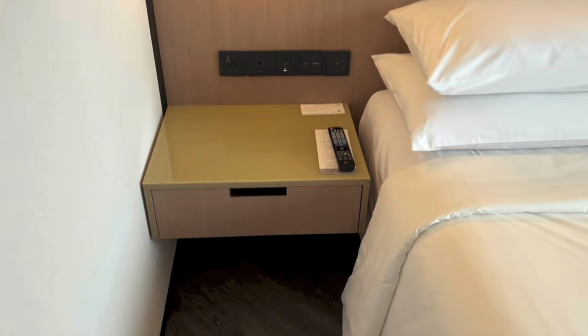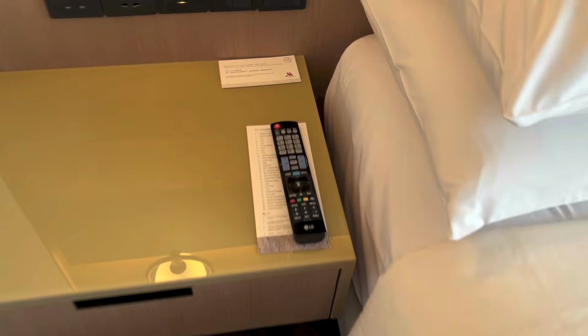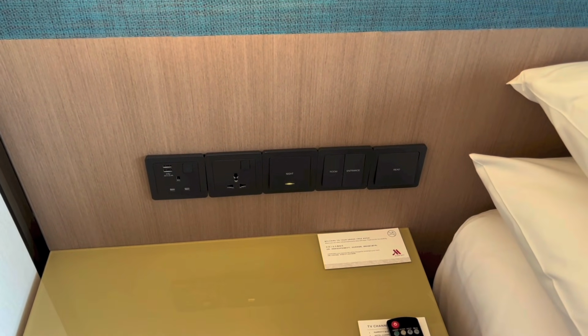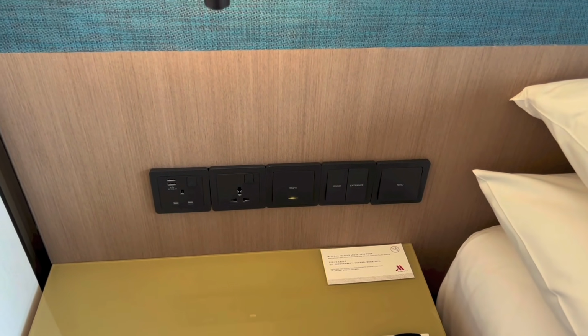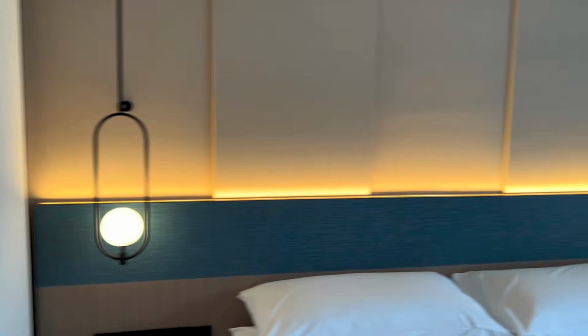On the left bedside table, we have a drawer together with the TV remote, TV guide, all the various light switches for the room together with a couple of power outlets and a couple of USB-A ports. There's a light right above, and behind the headboard, there's a strip of light as well.